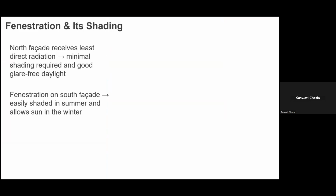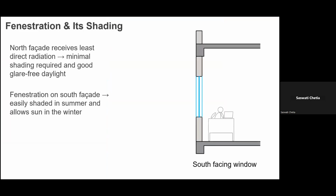Which directions you have your windows on will influence what kind of shading you will have on those windows. For example, we already talked about the north and the south facade. The north facade receives least direct radiation, so minimal shading is required, and you get absolutely great glare-free daylight from that side. If you look at a south-facing window, it's easily shaded in summer like this because the sun is very high, and it allows the sun in the winter when you actually want the sun in. So depending upon which direction your window is facing, you would design your shading accordingly.